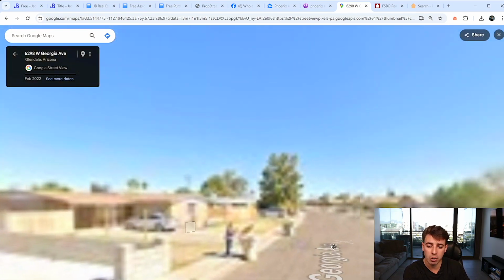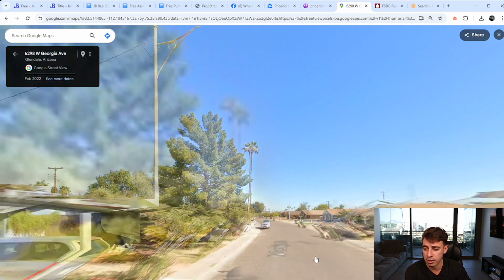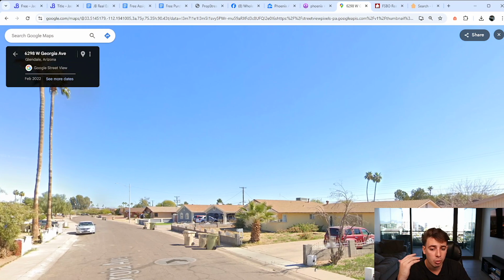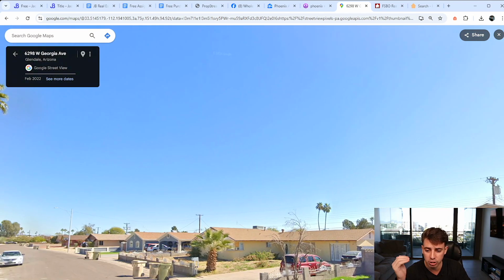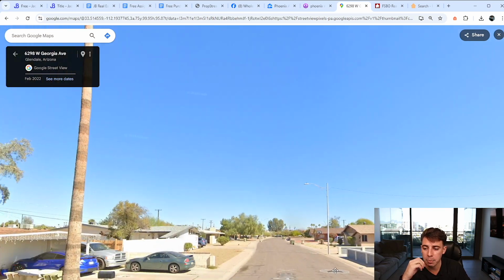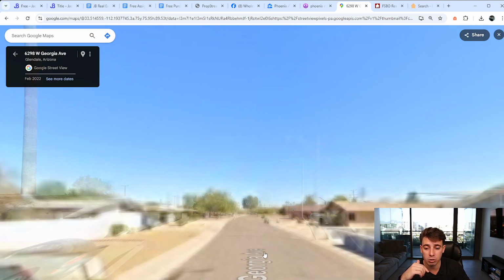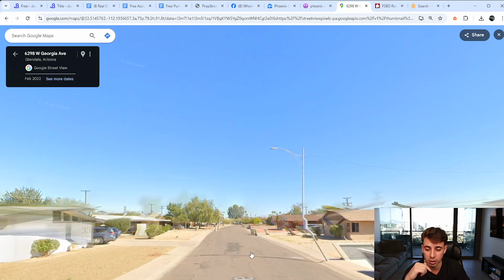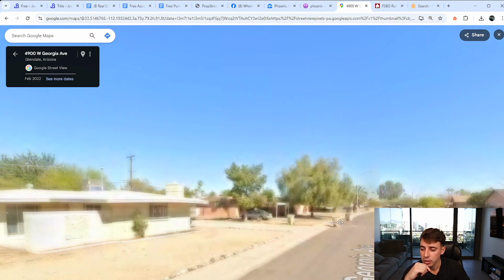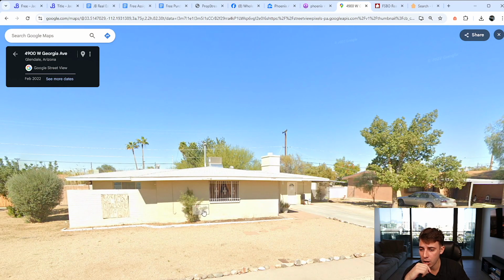Now, what we're going to be looking for are properties that are distressed: tall grass, roof falling apart, fascia damage, broken windows, boarded up properties, any property that looks like it's damaged and needs a lot of work. What we're then going to do is take down the address, and then use a free skip tracing platform in order to contact this homeowner.